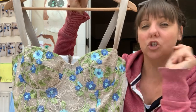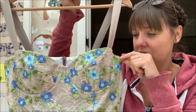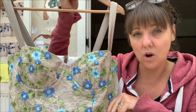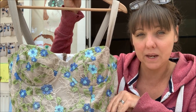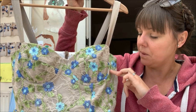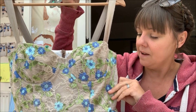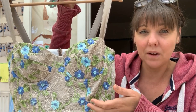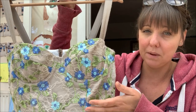I'm happy with them. It took me 4 attempts to get them in. At one point I was thinking, oh, I'm going to have to redo the whole of these cups in this bodice because of unpicking it 3 times. I thought I was just messing about with the fabric, but I'm really happy to say that although this is a lace fabric, it actually is quite robust because it withstood all the unpicking that I did.